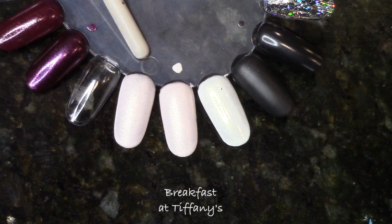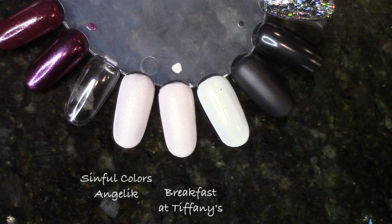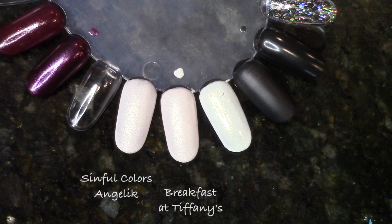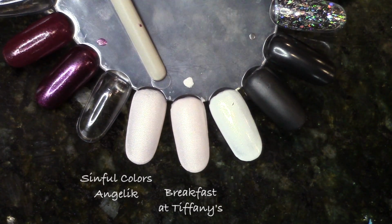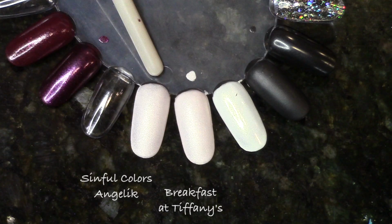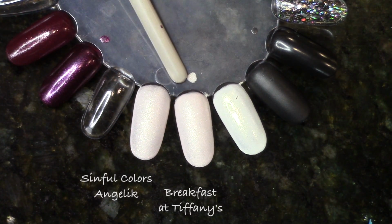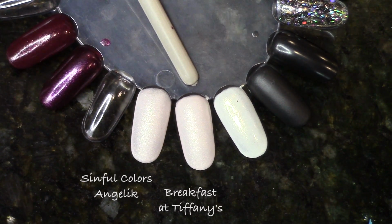And you know what is the exact same polish? You might have guessed it. This is Sinful Colors Angelic from the Trend Matters collection that Kylie Jenner released with Sinful Colors earlier this year. So I put them on side by side. I couldn't tell you a difference if you asked me. They apply both beautifully. I love them both. But if you already have this and you're not an insane OPI collector like I am, you probably don't need to pick up this one because they're the same.